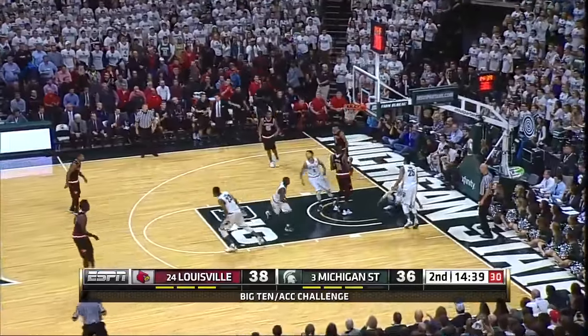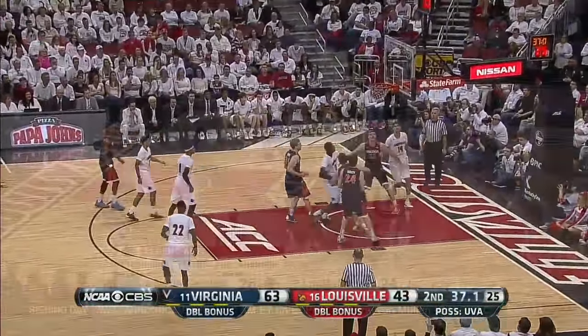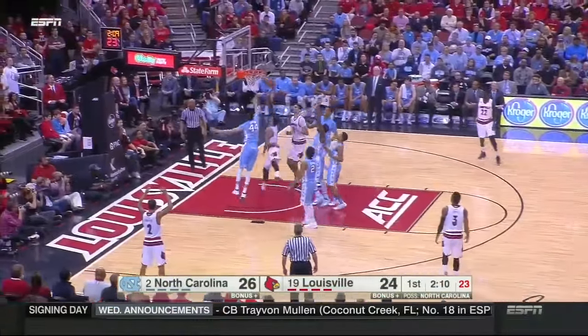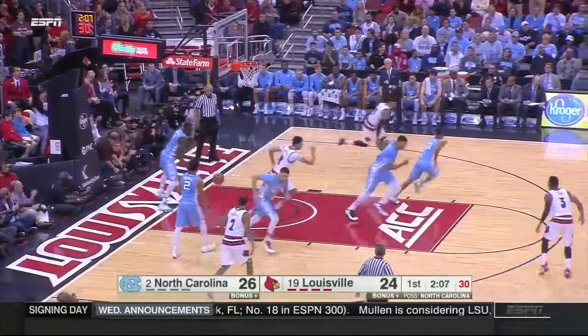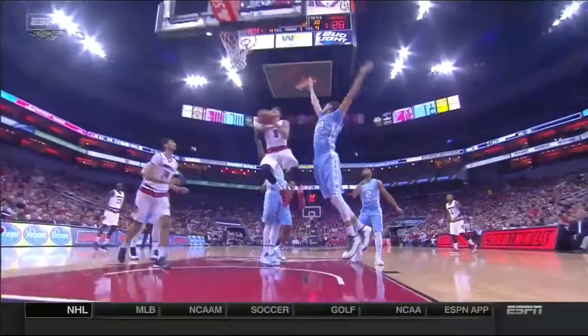Lee on the finish. I'm telling you, attack Valentine. Make the extra pass. Damion Lee, first player in the game to double digits with 11, and Louisville has come from 6 down to tie.